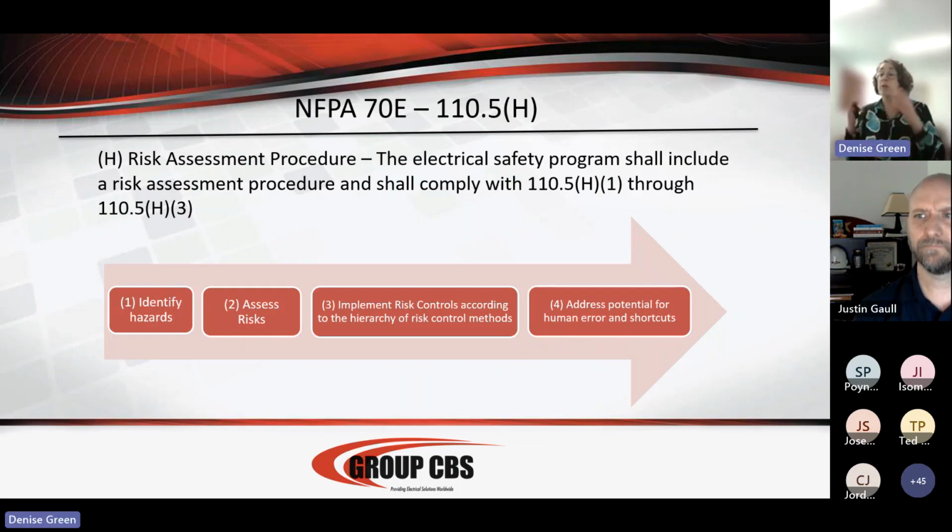Okay, so the risk assessment procedure that we talked about. Before electrical work where an electrical hazard exists happens, you have to do these 4 things. The hazards must be identified, the risks must be assessed, you have to figure out what risk controls you're going to use. And then you have to figure out, are there any potentials for shortcuts and human errors? And how are we going to get around those?